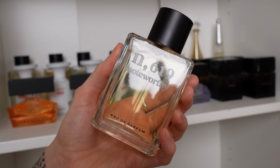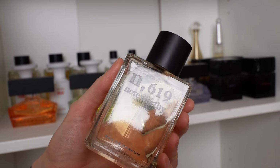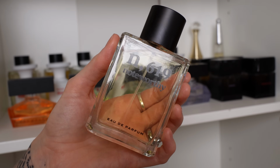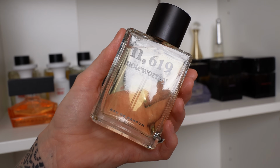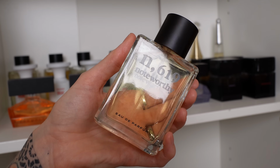Next is a really great masculine option. This is 619. This has juniper and grapefruit, geranium and lavender, and I'm not a big fan of lavender, but this is a sexy, clean, perfect everyday sort of fragrance. It reminds me a little bit of Sauvage because it does have a slight sweetness along with being aromatic, but I still like it and I still like Sauvage, so there.